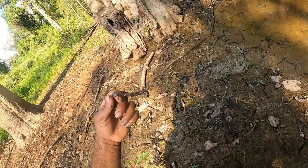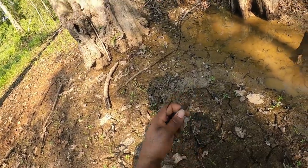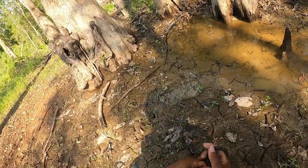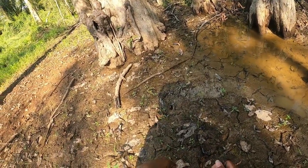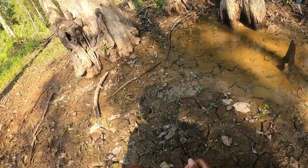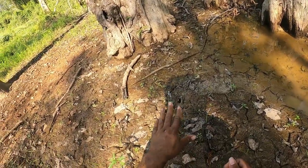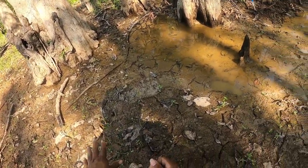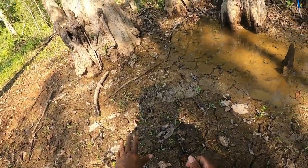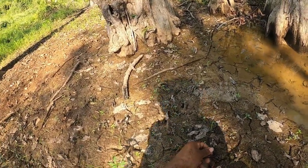I got myself a little water snake here, and this is an even more pretty water snake than the one I caught before. This one has that deeper red in him. What I might do, I might put my camera on my tripod. I want to get some footage of him eating, but I don't want to spook him too bad. I don't want to get too close to him. So I'm gonna put my camera on my tripod and see how close I can get, y'all. See him eating that snake.